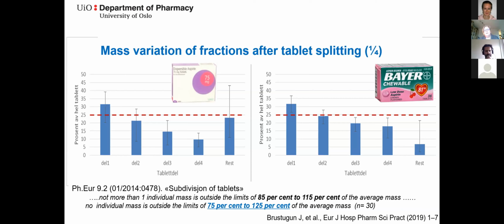And different tablets have different accuracy, and some are quite weak, like this dispersible tablet. The largest fragment is the one to the left, and then going towards the right are smaller and smaller fragments. And we can see that dispersible aspirin had quite different splitting accuracy. None of these tablets has a score line, so they are not intended for splitting. But nevertheless, we chose the largest fragment for the further analysis.